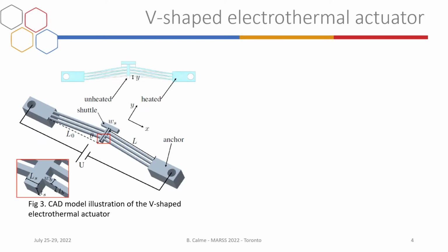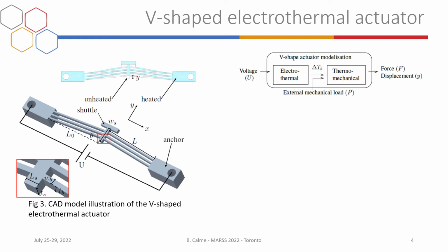The V-shaped actuator used in the system consists of two beams, inclined at an angle theta, fixed to a central shuttle on one end and an anchor on the other. The design and functioning of this actuator are based on the use of carbon fiber in the PLA. When a voltage is applied to the actuator, the normal electrical resistance induces Joule heating. The temperature generated leads to a thermal expansion, symmetrically varying the length of the beams and thus causing the displacement of the central shuttle.